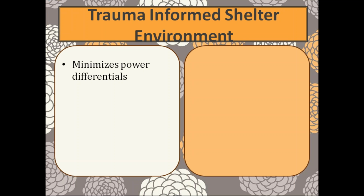We can't make them feel like they have to appease us in order to receive the information that they need. And so we want to make sure that we are minimizing the power differential as much as possible, that we are not treating clients like we are babysitters or prison guards, that we are treating them as equals, that we are coming to them willing to work on goals and willing to help them with what their needs are and what their choices are as equals, that there is mutual accountability and respect.